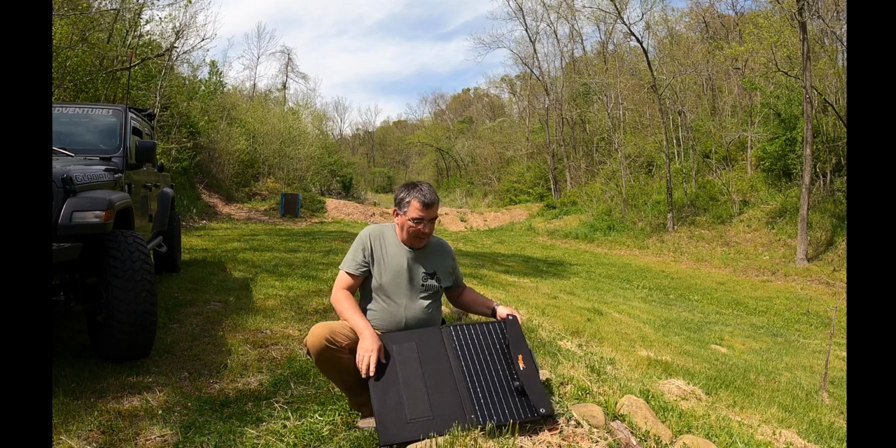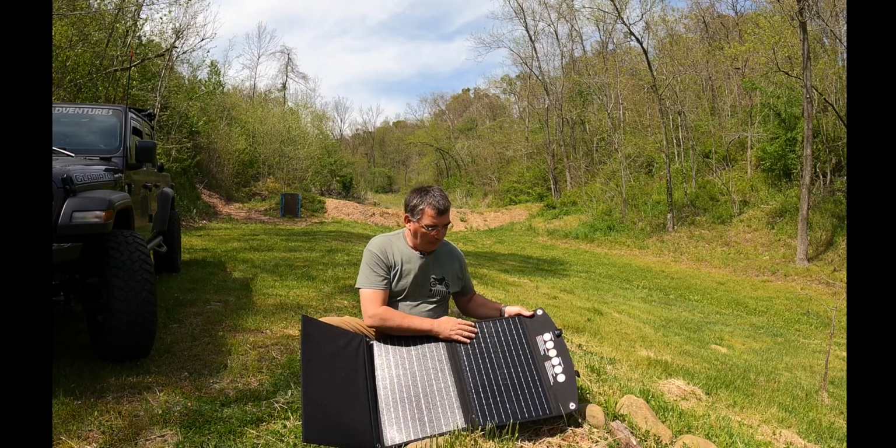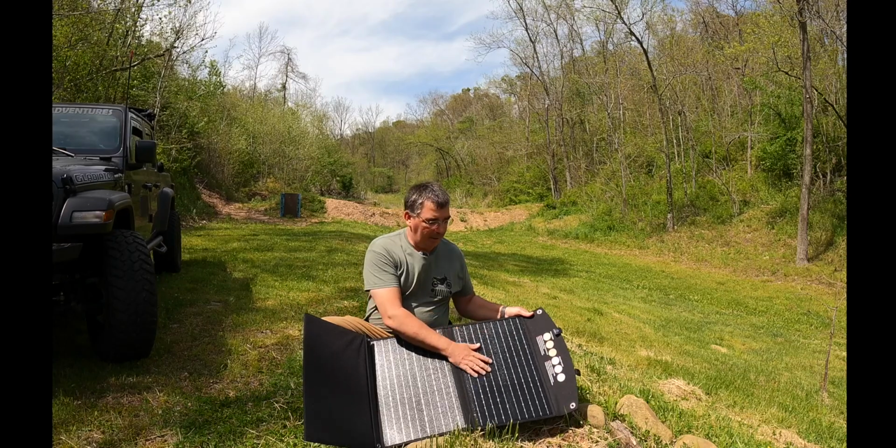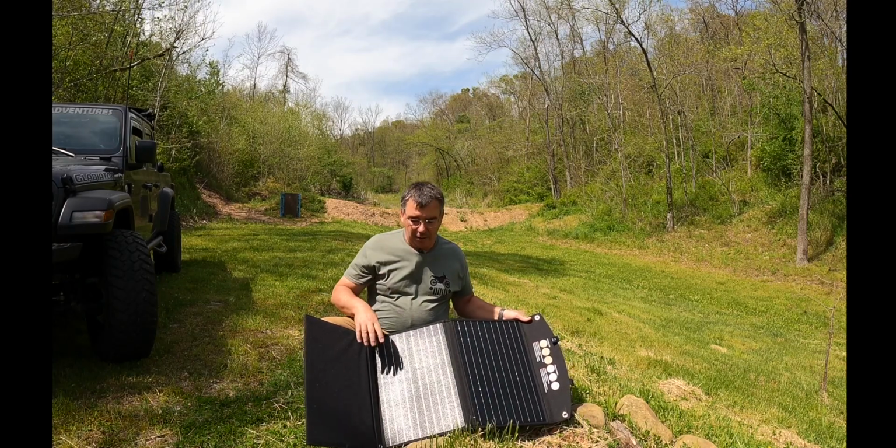So once you open this up, you can see that this thing has a nice matte finish. And this is waterproof, so water hits this, won't hurt a thing. The main thing is the connections on the back. As long as you keep those dry, you'll be in good shape.